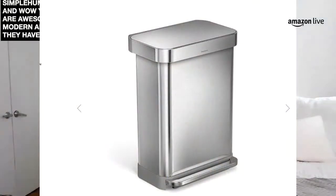All right, next up, we do have the Simple Human Trash Can. And wow, you guys, these are awesome trash cans. Modern and elegant in design. They have a super strong step pedal as well. And they even have a liner pocket. You can keep liners where you need them on the back of this device, and you can reach and grab one anytime you want to change out the trash can liner.